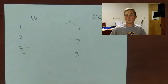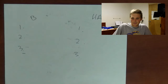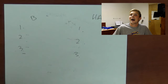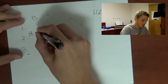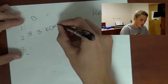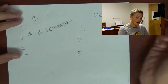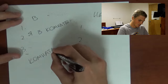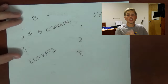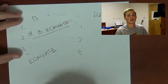But let me give you one example for each preposition that I would like to use. Я в комнате. I'm in the room. It's a feminine word because комната is an infinitive. Комната, and we see that there is а at the end, so we change it into е. All right, and we're going to get я в комнате. I'm in the room.